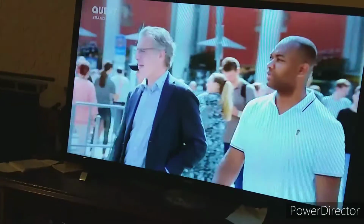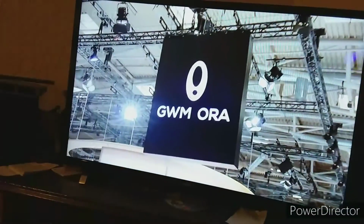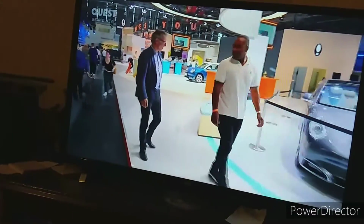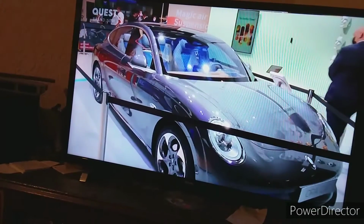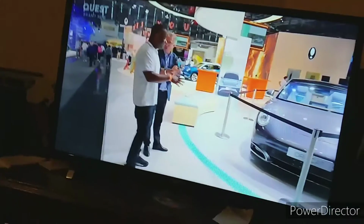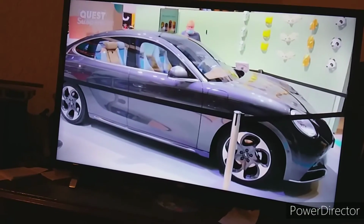Across town, Chinese giants Great Wall were showcasing their new electric brand, Aura. Wait, what is that? That is the Aura Cat 03. It's a bit mad, isn't it? They do loads of these. Horrible. It's probably one of the weirdest shapes of car I think I've ever seen.